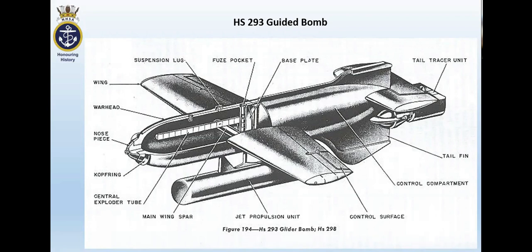Now, these two weapon systems happened to be extremely effective. The largest target that was sunk by them was the Italian battleship Roma, almost 50,000 tons, which was hit by an FX 1400 on its way to surrender to the Allies on the 8th of September 1943. The missile hit the ship in its magazines and exploded them and destroyed the ship with very heavy losses. Other heavy losses were inflicted on Allied shipping in the landings in Italy, and also casualties were inflicted during the Normandy campaign.